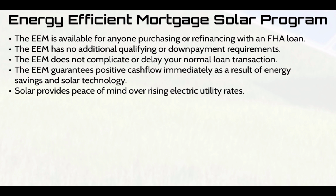Here's a brief recap of the benefits of this outstanding new program. 1. It is available for anyone purchasing or refinancing with an FHA loan. 2. It has no additional qualifying or down payment requirement. 3. It does not complicate or delay your normal loan transaction.